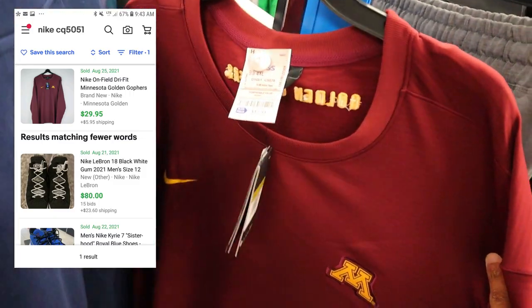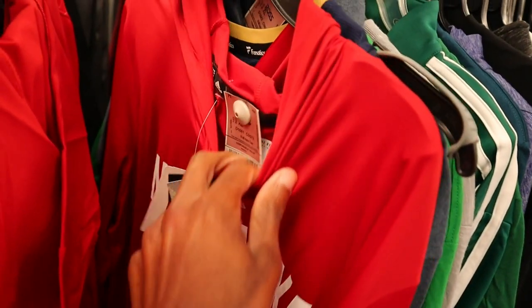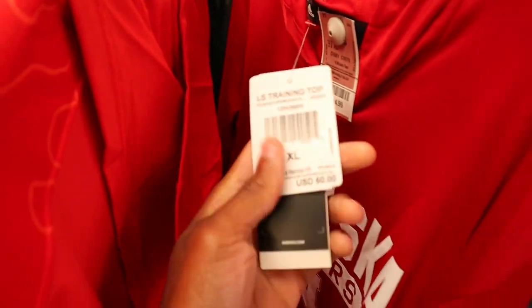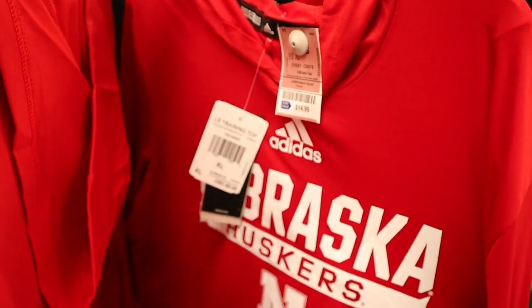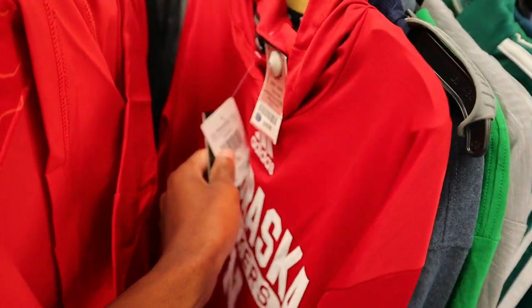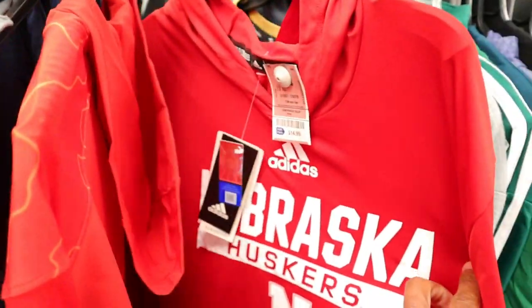Got this Adidas Nebraska Cornhuskers training pullover right here at 15, and it looks like it is a man size XL, and these do retail at 60, but there are no solds on this one right here. And it looks like the people that have this one listed have it listed somewhere around 30 bucks. So at 15, I'll be leaving this one behind.